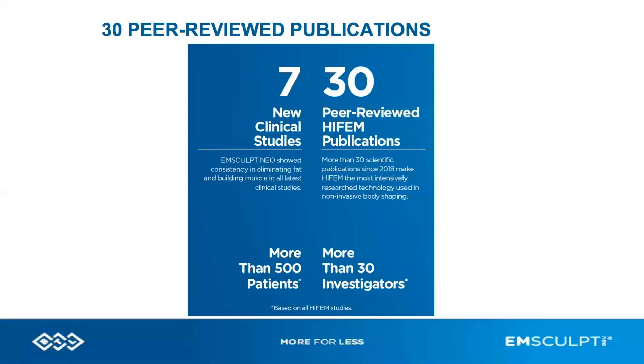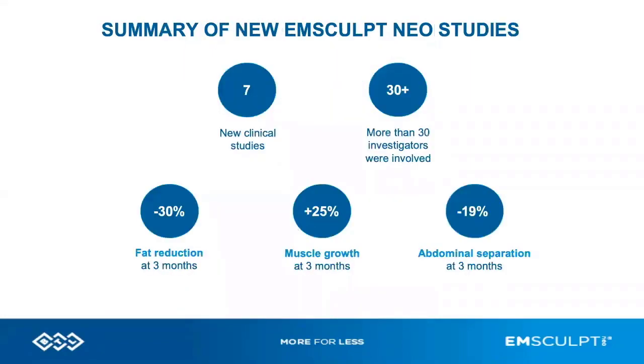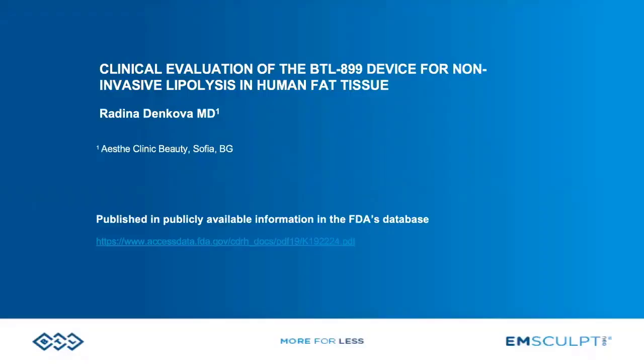So again, there were 7 new clinical studies with the EMSCULPT Neo, and 30 of us investigators worked on these together, showing you the 30% fat reduction in 3 months, a 25% increase in muscle growth at 3 months, and a 19% decrease in abdominal muscle separation.